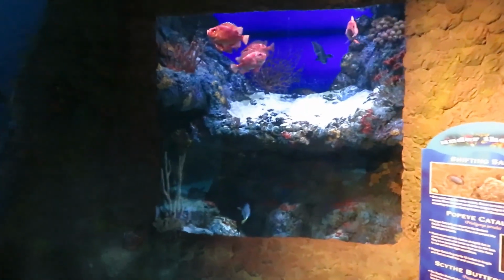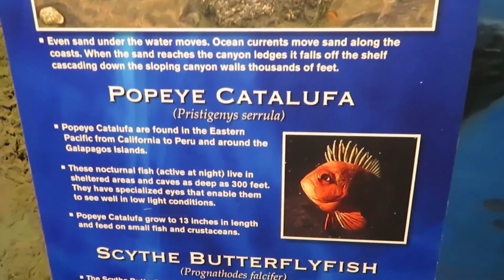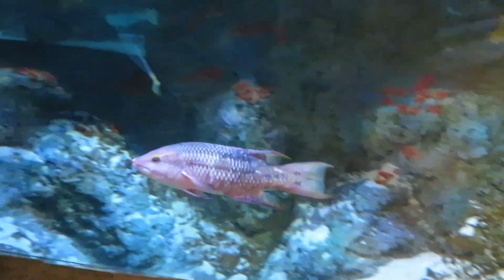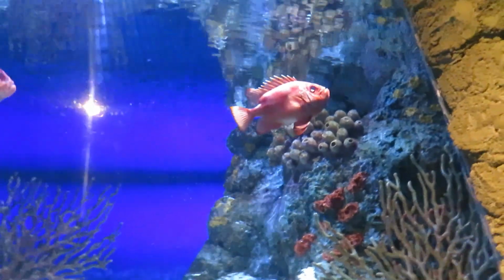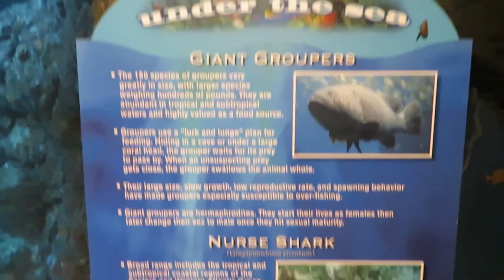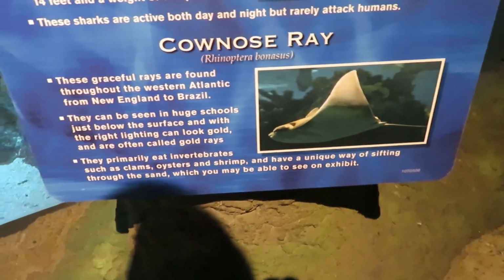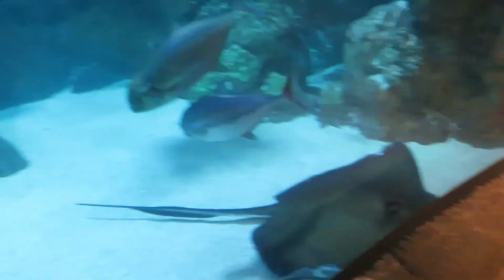Now we got this tank. Shifting sands. We got Popeye Catalufa and Sith butterfly fish. There's the fish in here. See, there's the Popeye Catalufa up above. And the rest of the tank we saw from the other side, got giant groupers, nurse shark, and cow-nose ray. There's some of the cow-nose rays, big stingray.